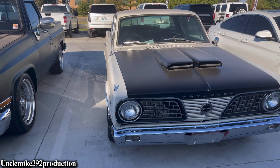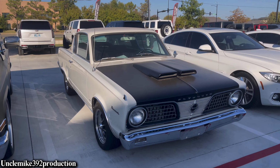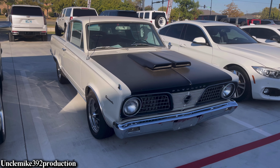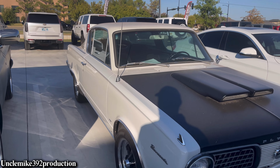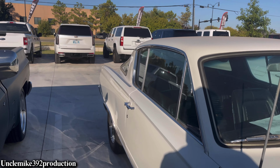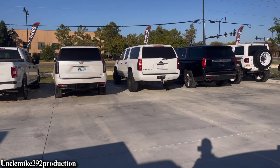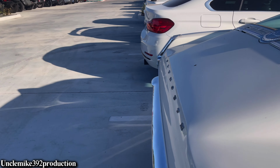Give me a good thumbnail of this Barracuda. I might use this as a thumbnail too. You never know. I never know what I'm gonna use for a thumbnail. That's why I take a lot of them. All right, let's go around. Let's do the back ends, and then we go to this next row over here facing the street. Let's do these first.